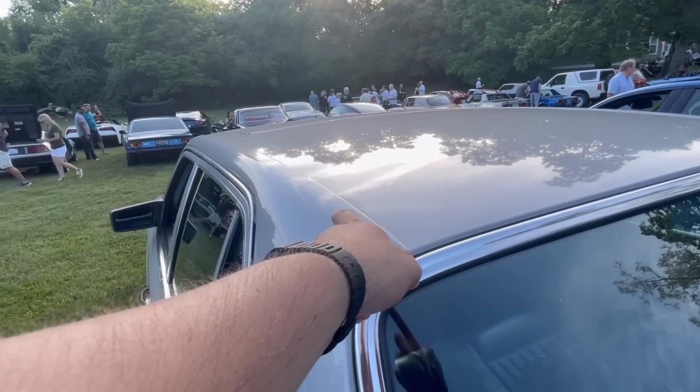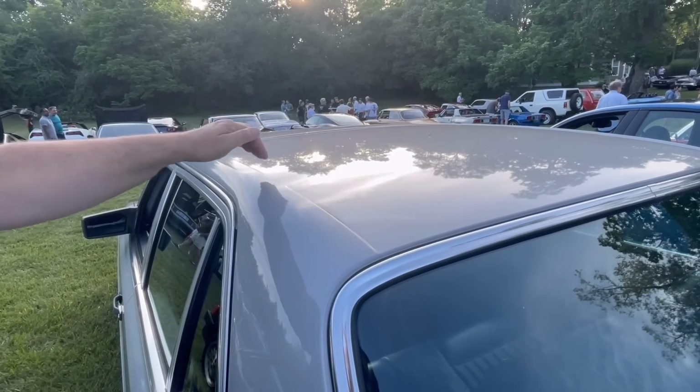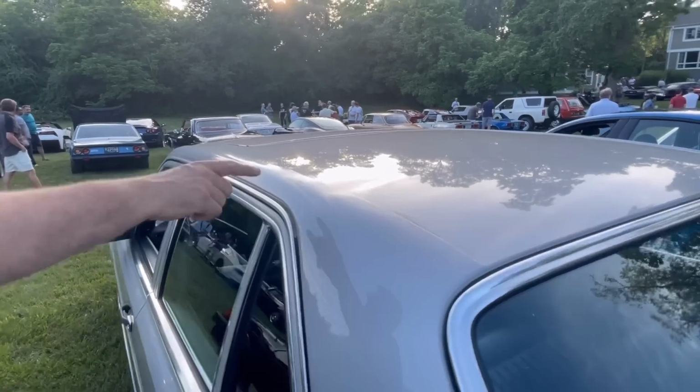It also has this modern kind of ridge here on the roof. Well, this car was one of the innovators. This was really just a water management system. It's also strengthening the roof.